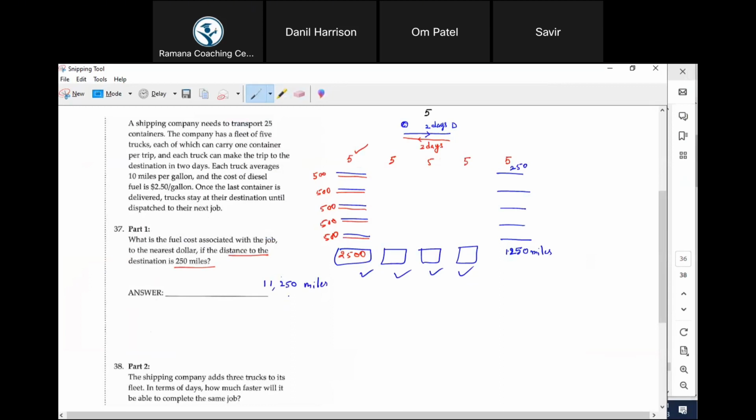Once you know the miles, what is the mileage? 10 miles per gallon. So how would you convert that into gallons? Don't you divide the distance by the 10 miles per gallon? So how many gallons of gas would you need? You would need 1125 gallons. If you divide by 10, the factor 10 disappears. Is that making sense, everyone? Is that clear, all of you?